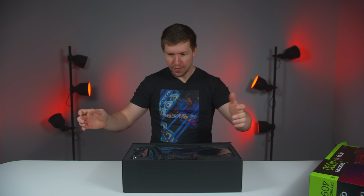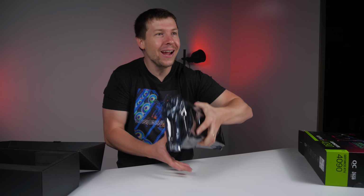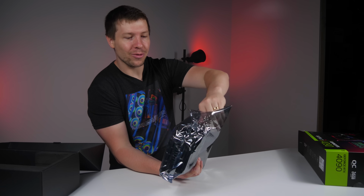Oh, wow. That thing is massive. It's got so much weight to it as well. I wonder if we're gonna need a graphics card holder to hold this thing up.